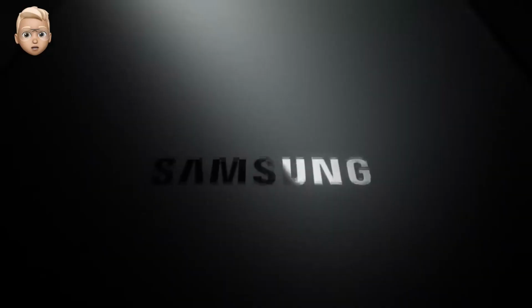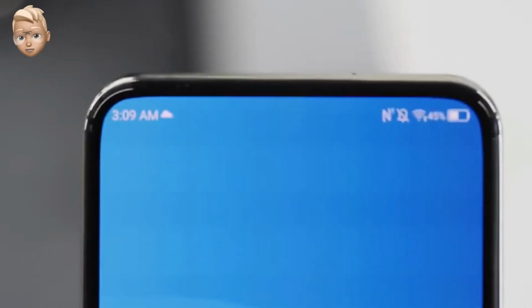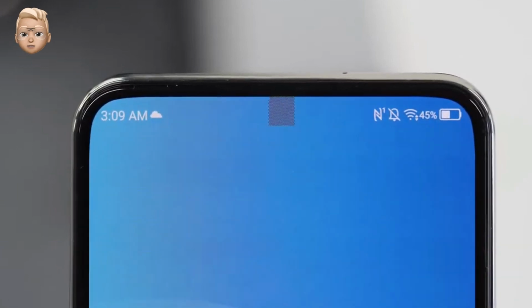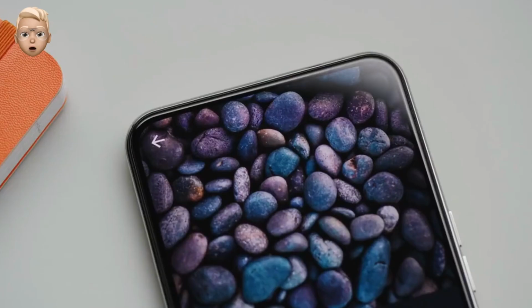Today we will talk about Samsung Galaxy S22. The Samsung Galaxy S22 should offer a new look and plenty of upgrades. The Samsung Galaxy S22 won't come around for a long while yet.